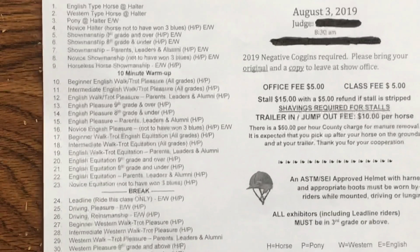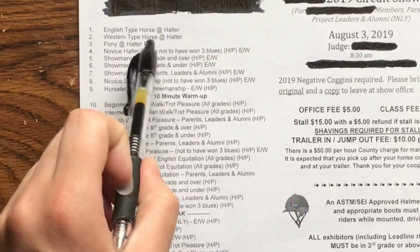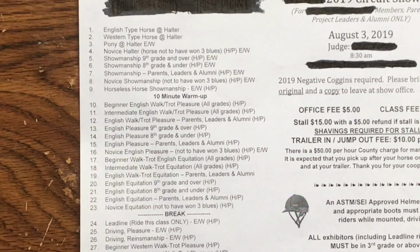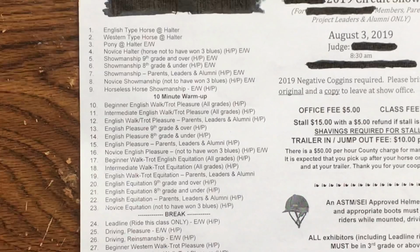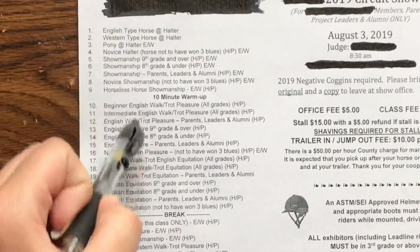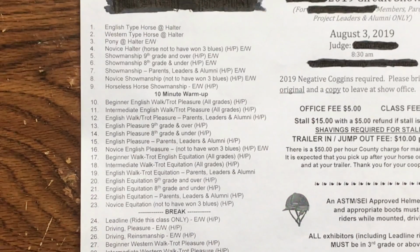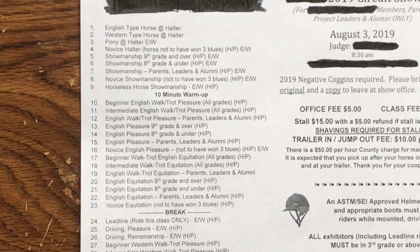So back at the top, I'm just going to start going through some of what the classes are. So halter is based solely on the horse's conformation, so how they're built, how their muscling is, what they look like, and it's solely on that. It has nothing to do with the individual. Oftentimes, especially in a show like this where it's based more on the high point for the individual, they won't count towards high point.